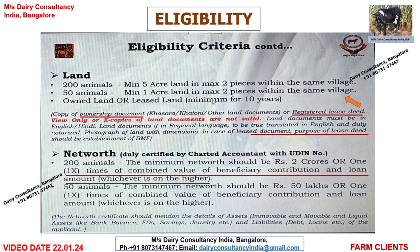Now for land, they have already said that the ownership document has to be there. This ownership is either in the name of the applicant or in the name of some other person. But if it is in the name of some other person, a registered lease deed has to be provided. This lease deed should show the purpose, and that purpose should be the establishment of a breed multiplication farm. And if this land document is in a regional language, it has to be truly translated into English or Hindi. So these are the criteria they have highlighted.